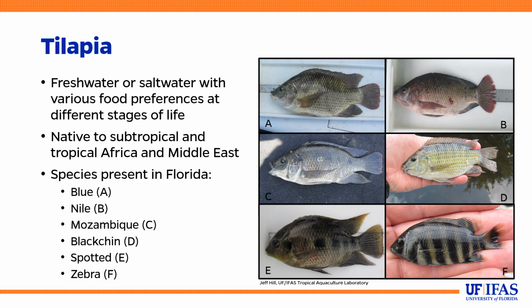Tilapia consists of many different species. We have 6 species here in Florida: the blue, Nile, Mozambique, black-chin, spotted, and zebra. Some of them live in freshwater, and some of them can live in saltwater. Depending on the species, their diet, or food preferences, change depending on which stage of life they're in.